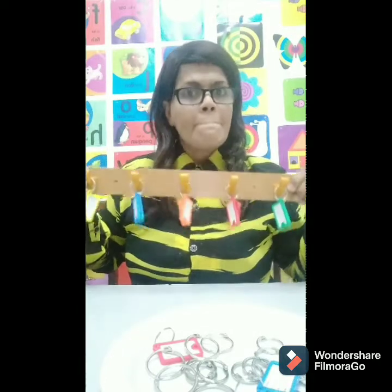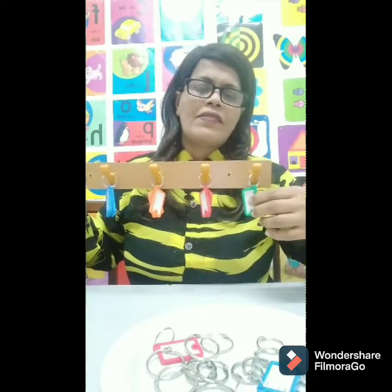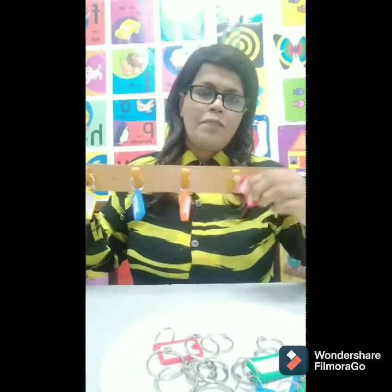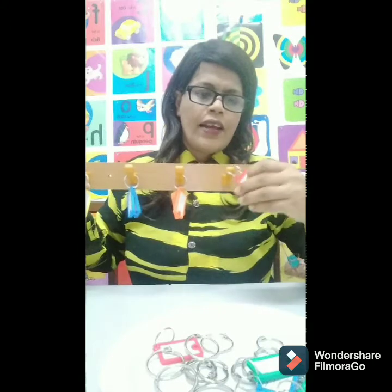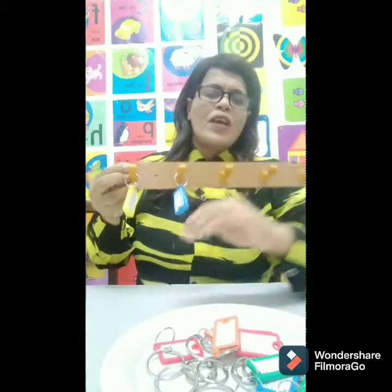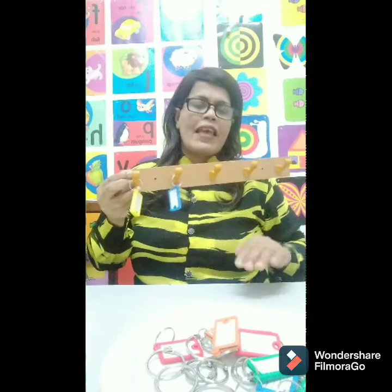Then ask them to put back, remove the green first, take one by one, 1, 2, then put here red, 1, then 2, 1, 2. Make them continue, their hand to move upwards. Still the child is there.